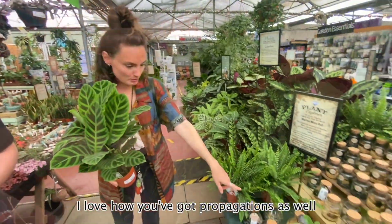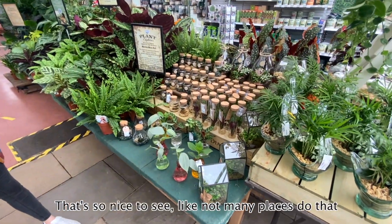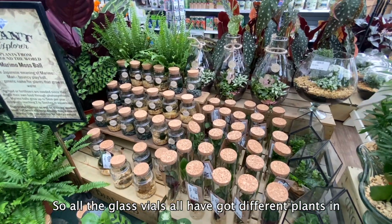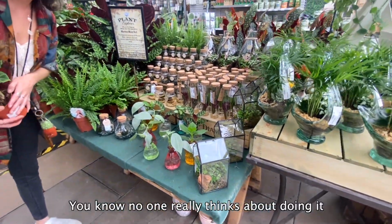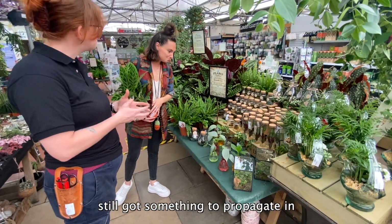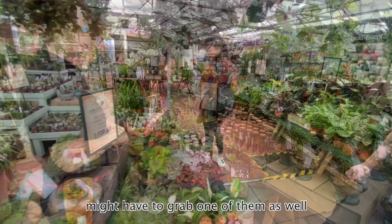I love how you've got propagations as well. Gorgeous, aren't they? Oh, that's so nice to see. Not many places do that. So all the plant styles have got different plants in. That's such a good idea. No one really thinks about doing it. So once the plant is sold, you can pot it on and you've still got something to propagate. Absolutely. Oh, that's such a lovely idea. And I love the plants as well.